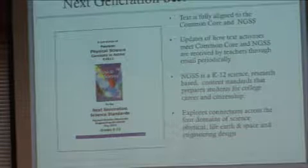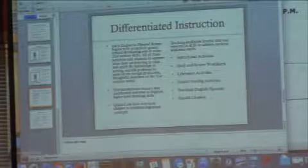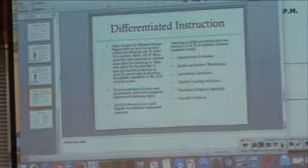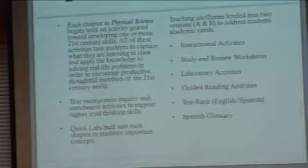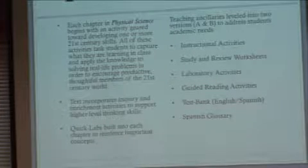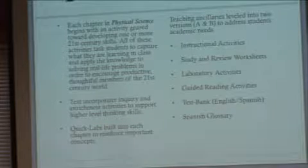As far as differentiated instruction, each chapter in the textbook, next slide please. Each chapter in the textbook begins with an activity geared towards developing one or more 21st century science skills. We thought that was very important as we move forward in trying to develop and incorporate STEM into our education at the high school. There are also inquiry activities as well as enrichment activities built in, as well as quick labs that can be done at any time by the teachers in order to reinforce any of the concepts we're teaching.